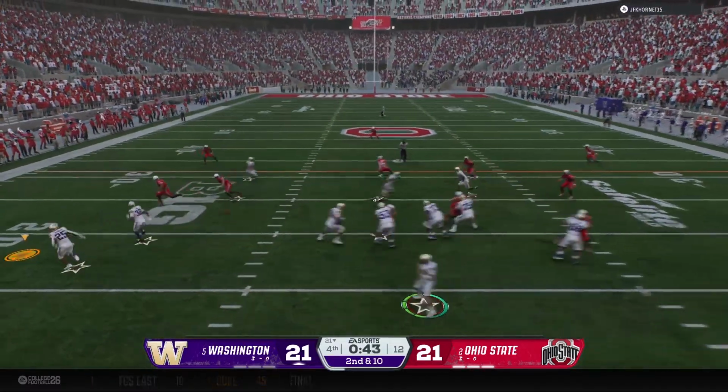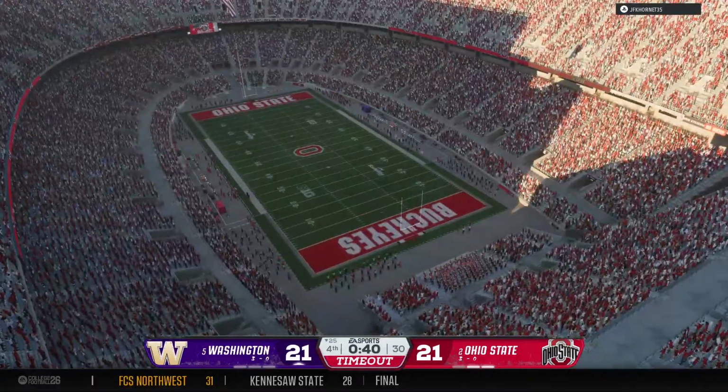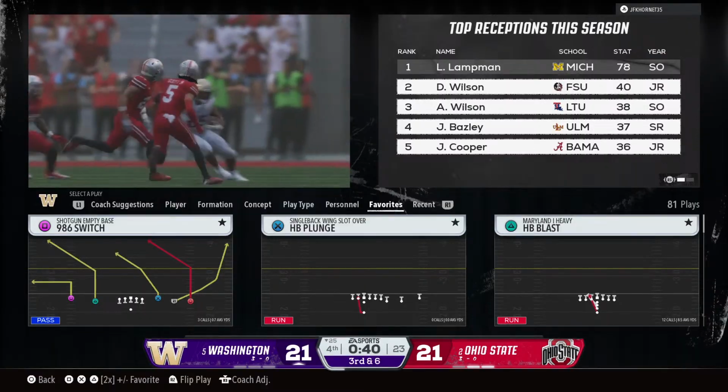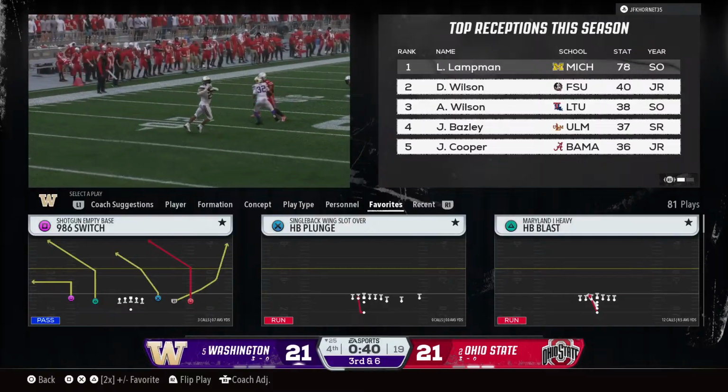Throwing again on 2nd and 10. Caught in the flat by the running back. They get him down quickly, not much of a gain on that completion. And now the defense will call a timeout here. There's something they didn't like about that look, and they'll make an adjustment for this important play.